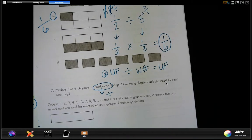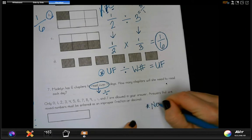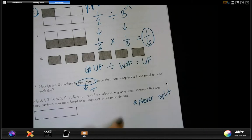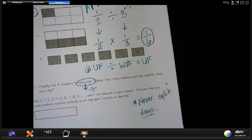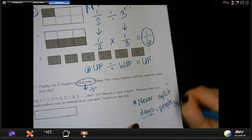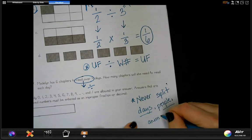I would hope that by now you guys would already understand a couple of things. Like number 1, what are the things that we never, ever split? We're going to write those down together, because the more you write it, the more likely you are to remember it. So let's write this down together. What are the things that we never split? So we never split days, and it doesn't matter what order you write them in. We never split people. And what else do we never split? We never split animals, right?